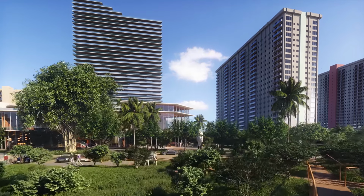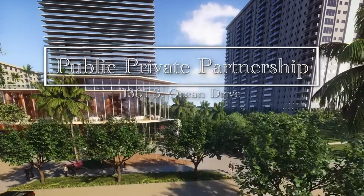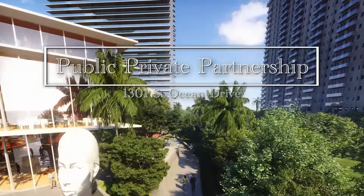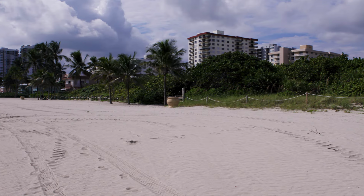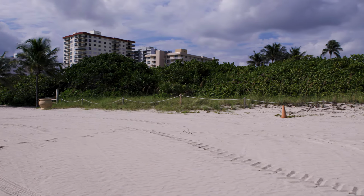We are the coastal environmental consultants for the 1301 South Ocean Drive project, which is the private-public partnership development between the Related Group of South Florida and the City of Hollywood. We are working with the city and the development team relative to the natural resource aspects of the project, both the protection and enhancement of the vegetated dune feature, as well as protection of the sea turtles that use this beach as habitat for nesting.